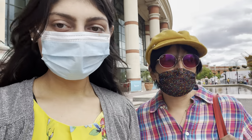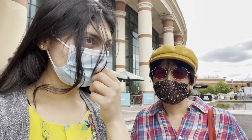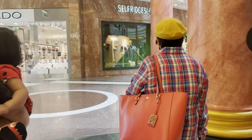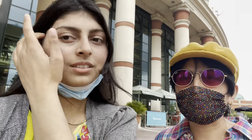So here we are at Trafford Centre. It's a nice day again, not raining. Yep. We want to check the food out here. Obviously there's a lot of shops here, a lot of restaurants and things we can try, so we'll go in and decide what we want to try.